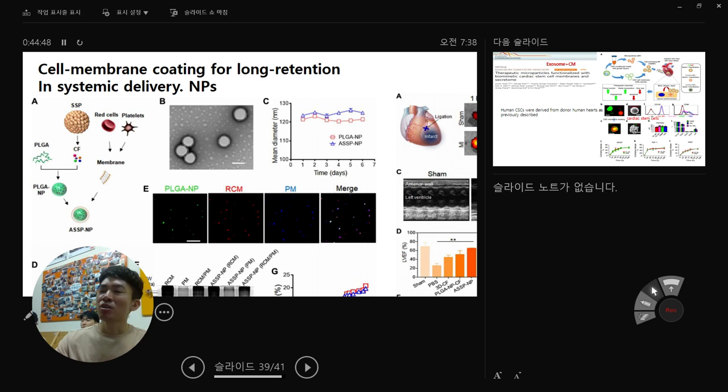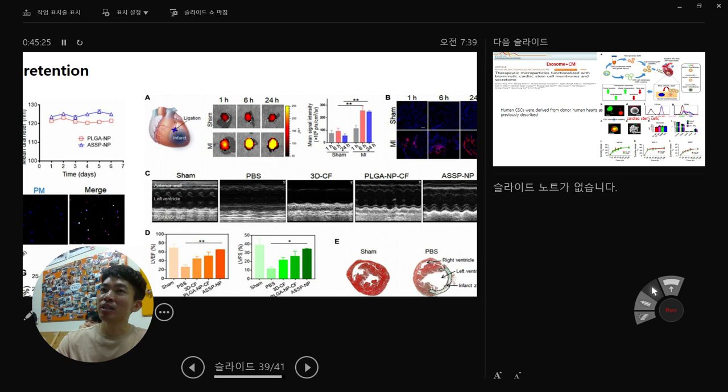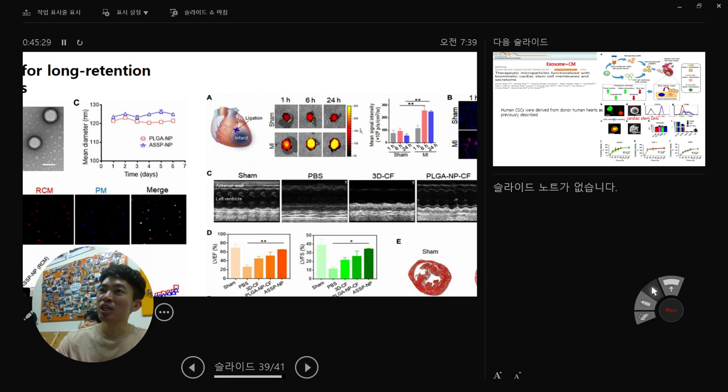And then one merit of the platelet cell membrane is for blood circulation. And then red blood cell, when a certain infarct or certain injury occurs, the most initial cell that can be obtained in the injured area is RBC. So they want to target this injured area. So half and half, they combine them together. So maybe the red one is from red cell, and this blue one is from the platelet. They can combine them together, half and half. And then they find that their nanoparticle using PLGA is more conjugated in this myoinfarct site.